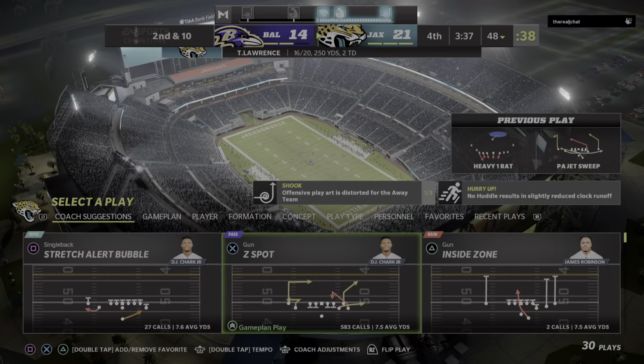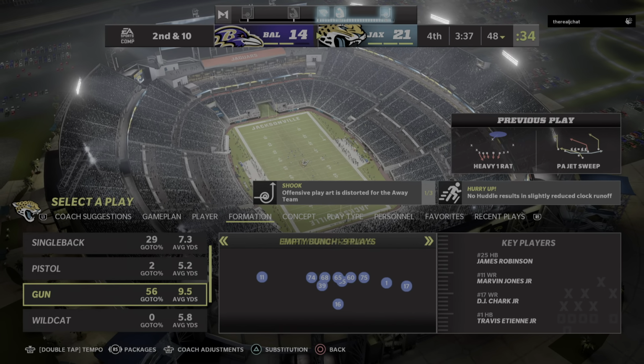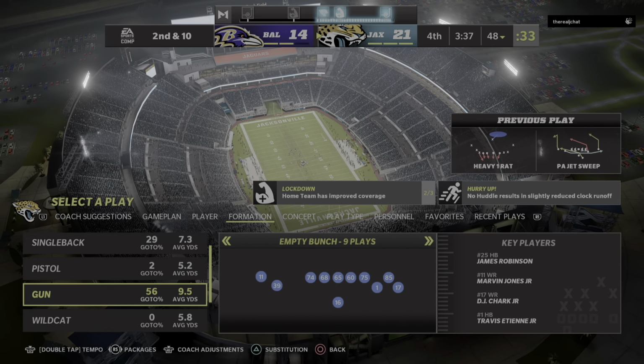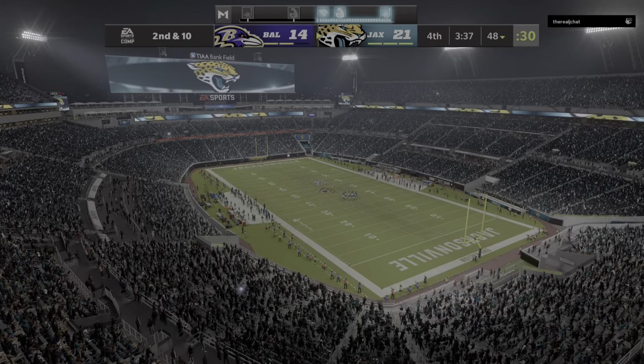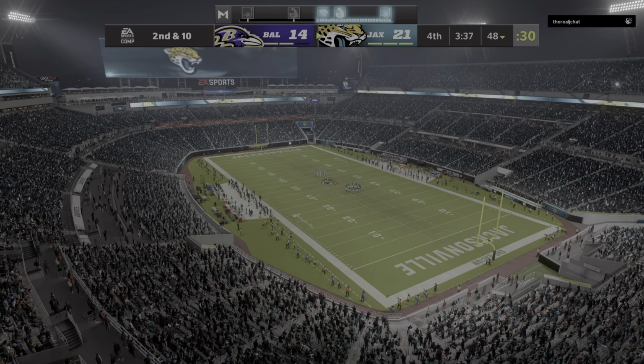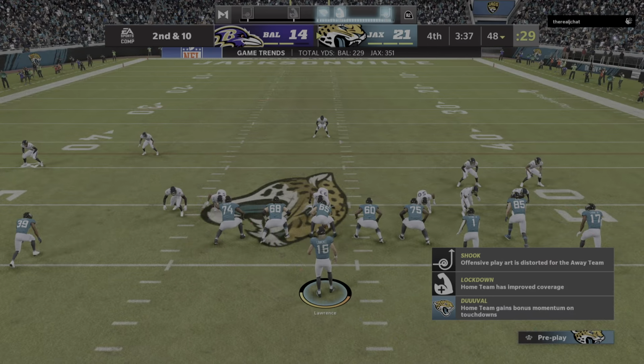Oh, he was hit as he threw it there, and that one winds up incomplete. Oh, that's got to frustrate him a little bit because they nearly got to him there, and it would have been the first sack of the game. Instead, they're able to influence the release, and they did force the incomplete pass. Second and 10.